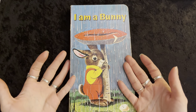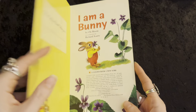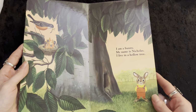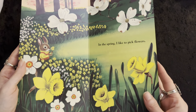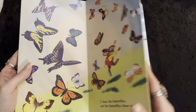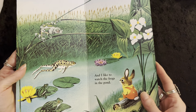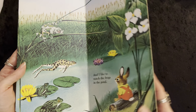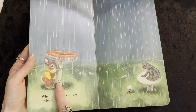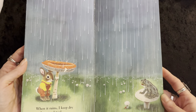Like, I Am a Bunny. I just love this. I read this to her like every night for, I don't know, a couple of years or more. This is some of my favorite art. And I remembered I had shown it to one of my girlfriends like a decade ago. Her son was really little, actually an infant. And she was like, I want to be a little bunny under a toadstool. Yes, this is probably one of my favorite pages.